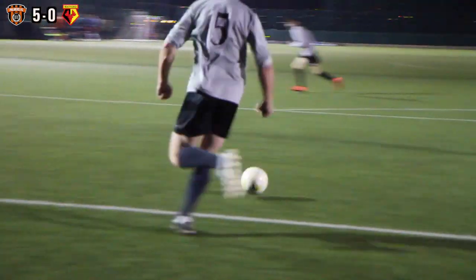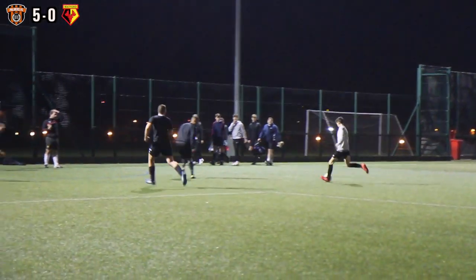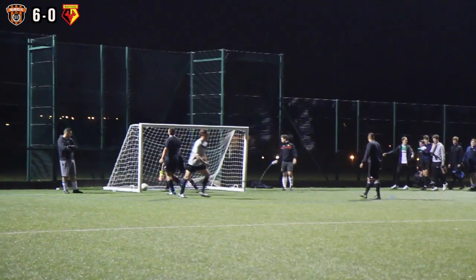Aaron's on the overlap as he receives it again. Plays it over the other side to Scottish. Scottish then takes a touch, brings it forward and plays a lovely ball in between the two defenders back to Aaron, who started the move, and that's his second goal of the game.